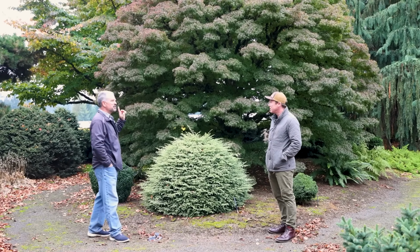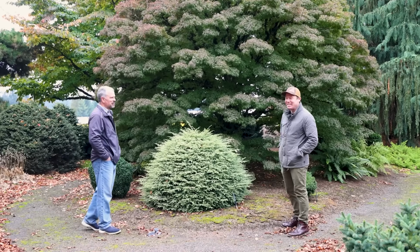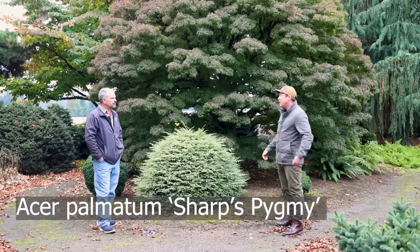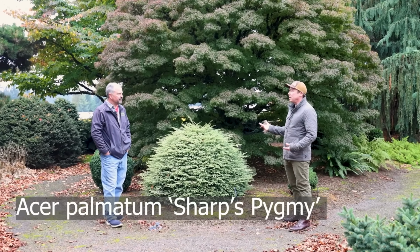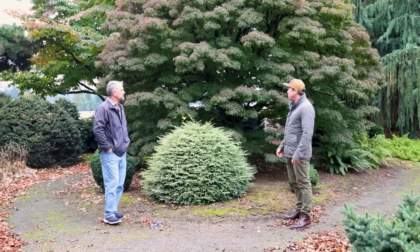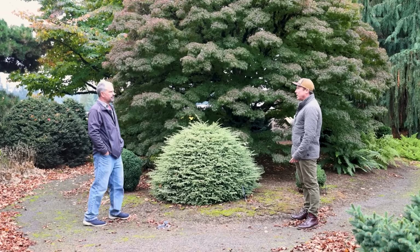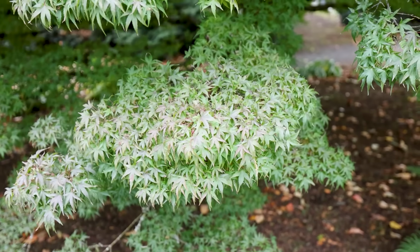So let's jump into this one right here because it's called Pygmy, and we thought we'd start with an entertaining one. Yeah, so this is Acer palmatum Sharp's Pygmy, and often when you see the size on this, we list it as a 4x4, but often it can be even as a 2x4. But this one is 40 years old, so given time, it certainly can get large. I think this gives a good indication of what its overall shape and habit would be like.